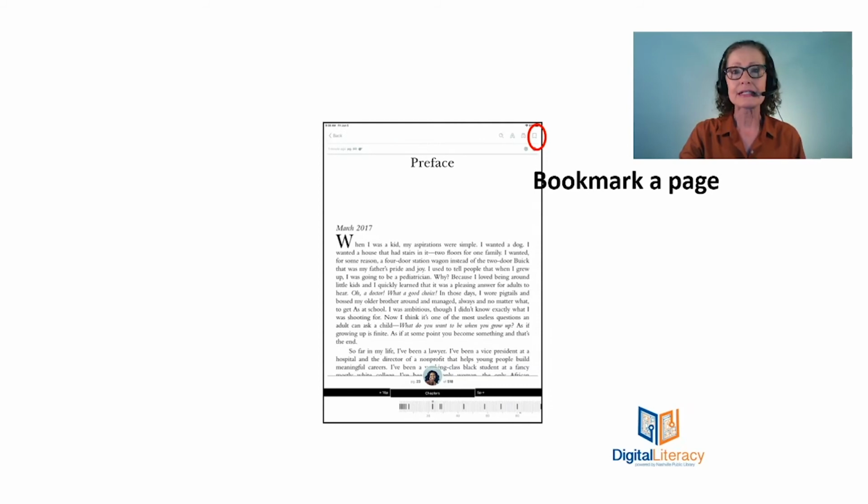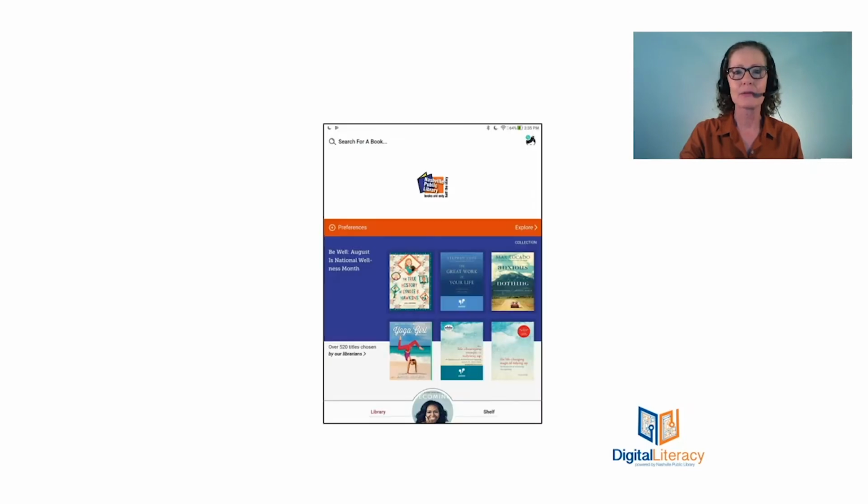Now, if I'm reading in the same device every time, I don't have to do this because Libby will do it for me automatically. She'll always save my place. But if I'm reading across devices, I'll need to do this so that she'll save my place across devices. Okay, now if I wanted to read the book, I would tap in the middle and that would take me back to the book. But I'm going to tap the back arrow because I want to go back to the home page.